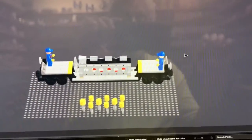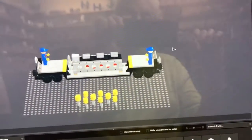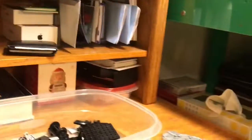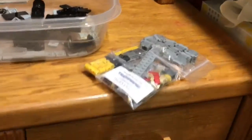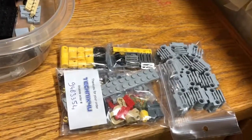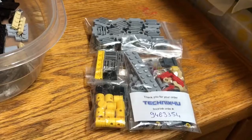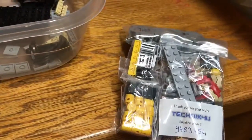Anyways, I then decided that I would buy whatever parts I needed and a few extras, of course. And I ended up going on Bricklink and I bought some tiles and some other things from Colorado. That was actually my second order. This is the first one I placed on May 29th. This was from the Netherlands, Technic, whatever it says on that card there.